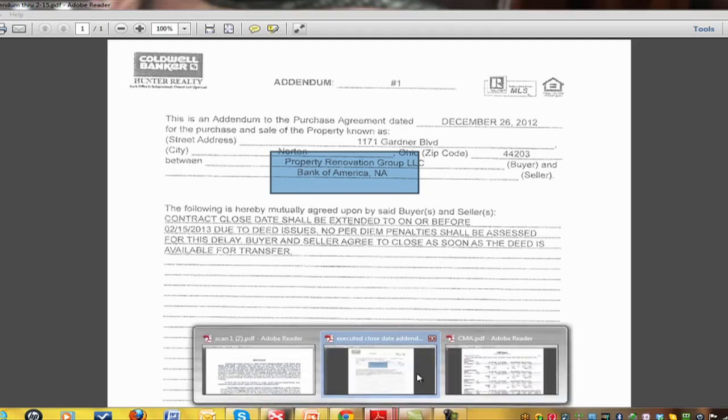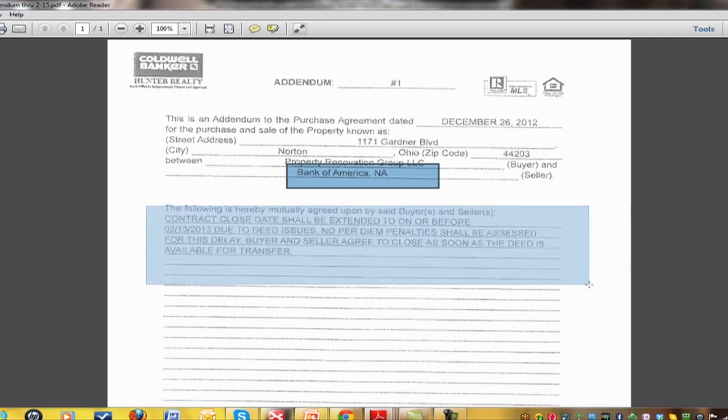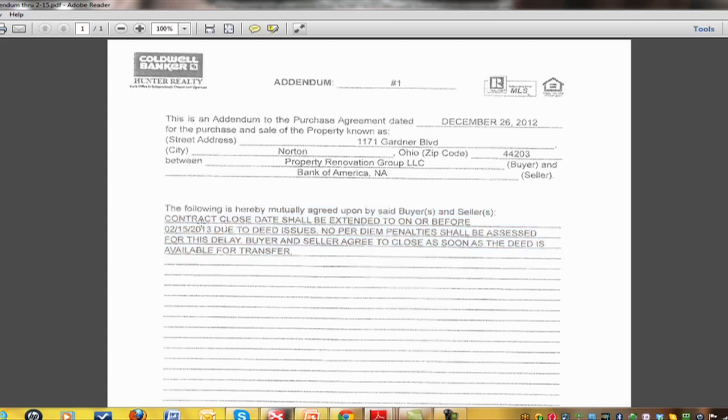Okay, when you look at the actual HUD-1, it was Bank of New York Mellon. So they don't even get this right. The buyer is us, Property Renovation Group. The seller was actually Bank of New York Mellon. It wasn't Bank of America. Okay, they screw this kind of stuff up all the time. So the contract close date was extended to 2/15 because, again, it says due to deed issues. Okay, so not our fault, it was their fault.